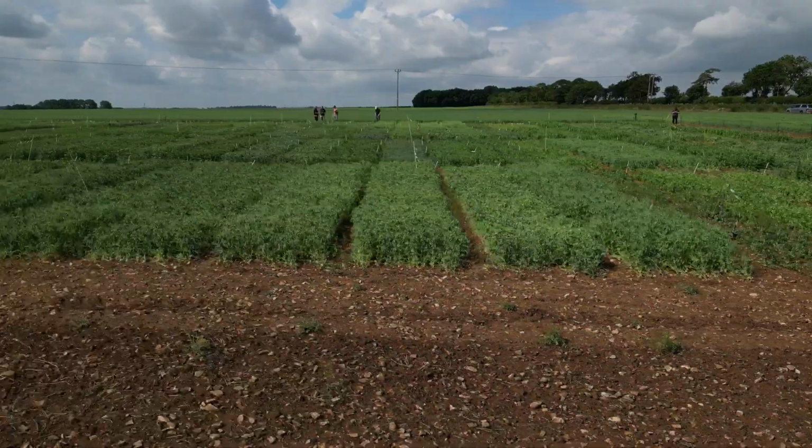So I'm Chris Judge, Senior Technical Officer for PGRO, and we're at the Vining Pea Open Day in Nocton, Lincolnshire, where we host the Vining Pea Descriptive List trials alongside some of the Vining Pea work.